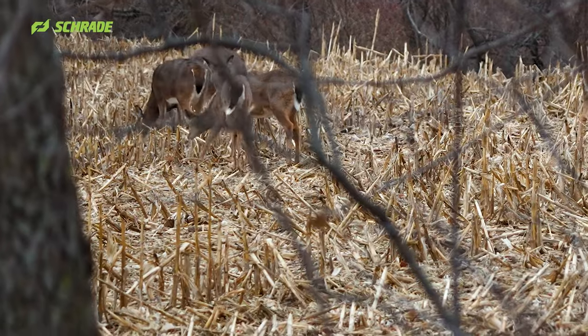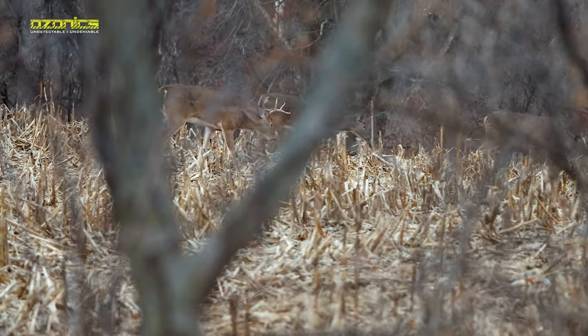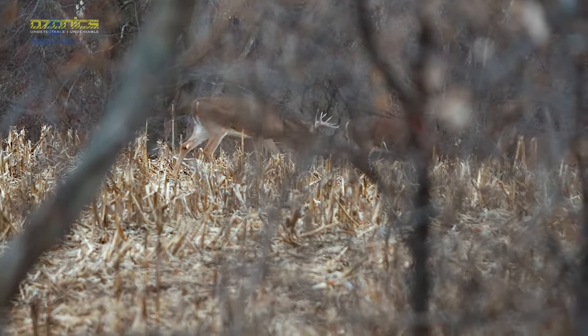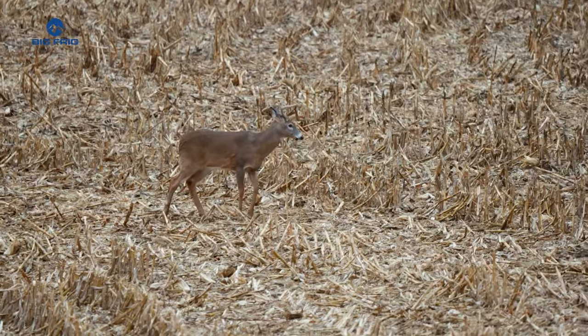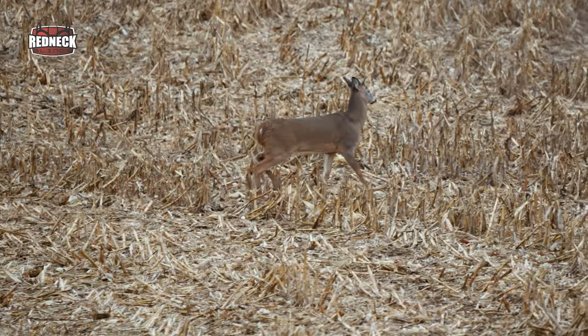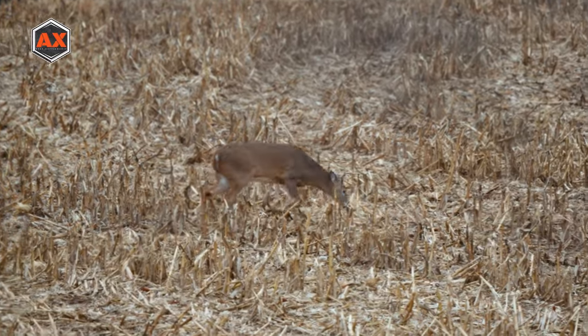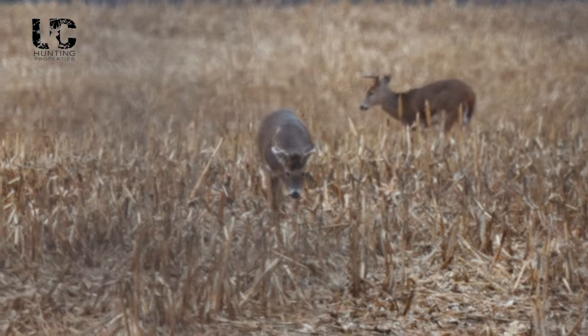Up right here. I think so, yeah. Just hold on one second. I'm trying to figure out what buck this is, if it's one we want to shoot, okay? Just hold on. I've got a decent sized body, but I can't really tell.